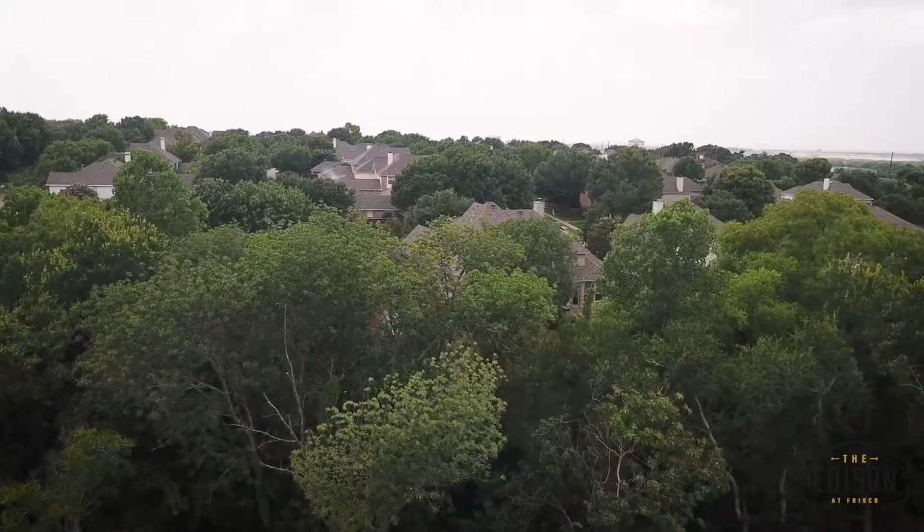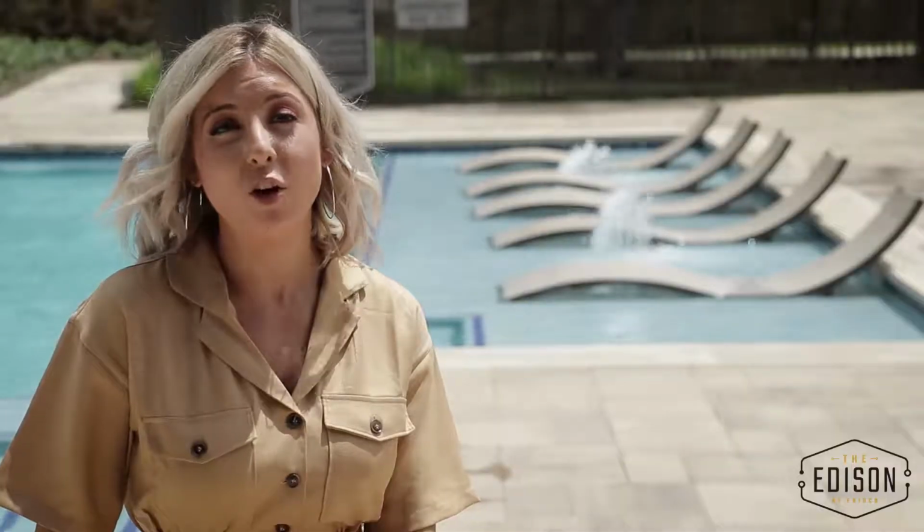I love the location of the Edison at Frisco. Not only are we in the middle of the city, but we're surrounded by tons of greenery, which really gives you the feeling of being in a quiet getaway.